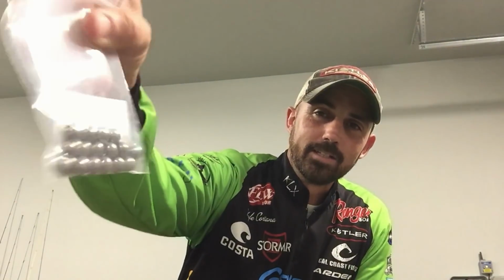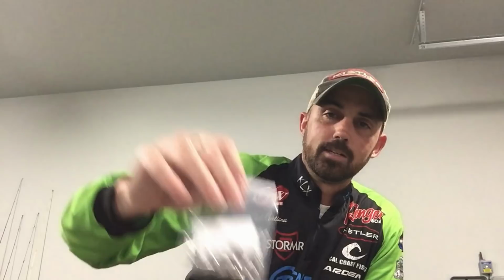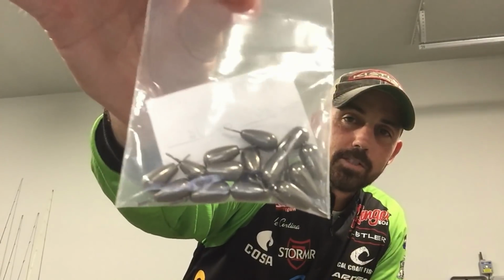I did just get a bunch of shaker, tungsten, and tackle. These are tungsten drop shot weights. They've got little round ones. They got the skinny ones in several different sizes. And I like this new shape. This is the teardrop shape. So shaker, tungsten, and tackle. Again, these are tungsten. So these are drop shot weights. They're a lot smaller diameter.